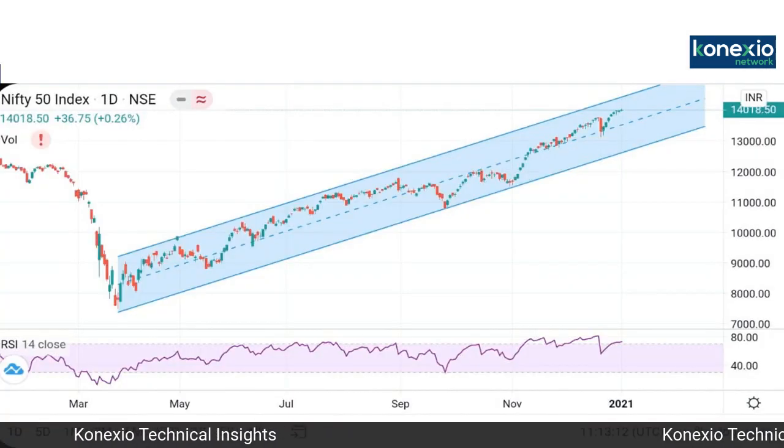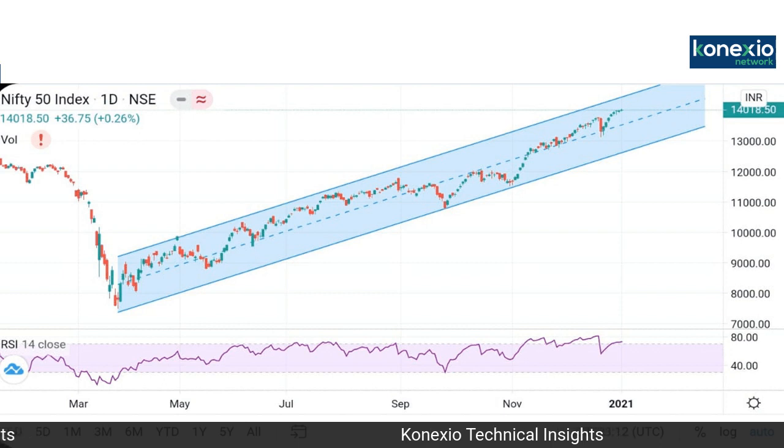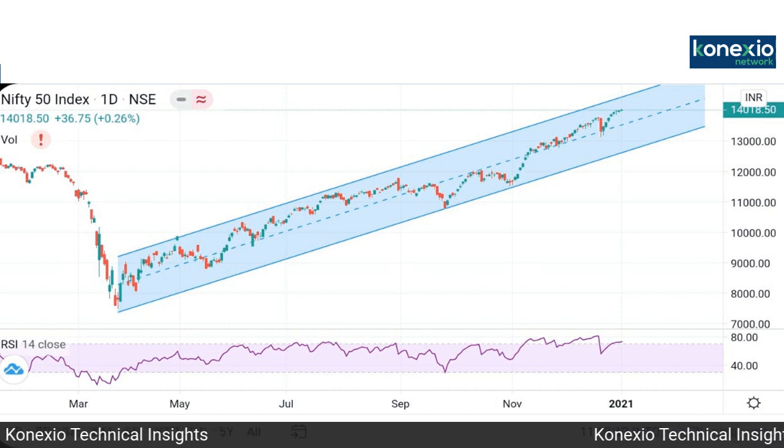Nifty just made a high of almost around 14,050 odd mark, and then closed around 14,015. But on the daily charts, we have seen that Nifty has formed a green candle with an upper shadow, which slightly indicates, on the weekly charts, that there was some sort of profit booking at the end during the last trading session of the year end.